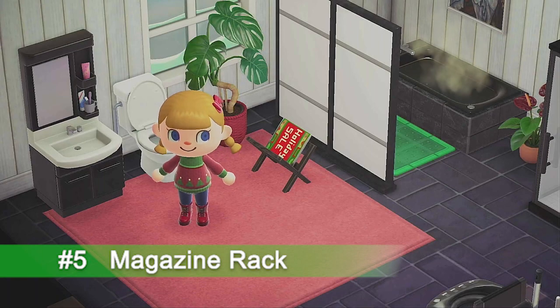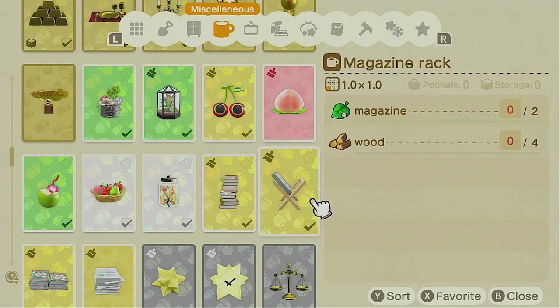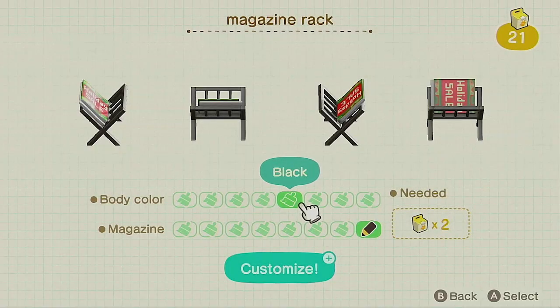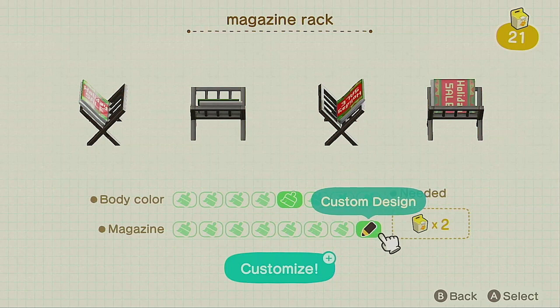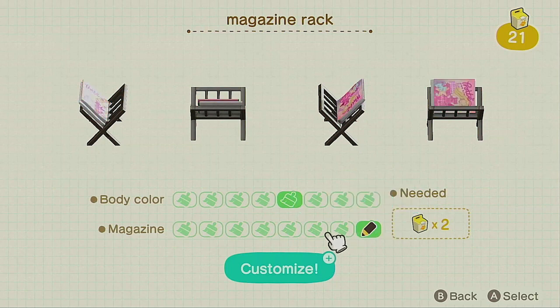The magazine rack is number 5 on the list, and if you'll take a look, it's a DIY item. You actually need 2 magazines and 4 regular wood so that you can create it. It's a basic item, right? We use it to put magazines on as decoration, but that decoration can easily be themed to match whatever you're doing. So here for the Christmas one, you'll see it has the multiple wood colors and it has multiple magazines that come with it.